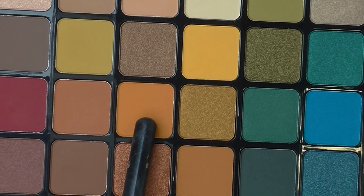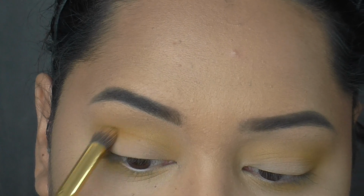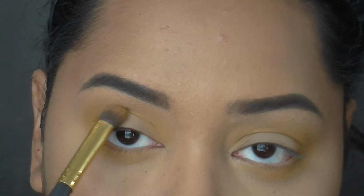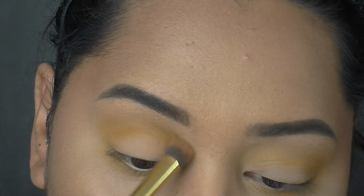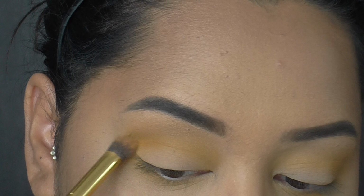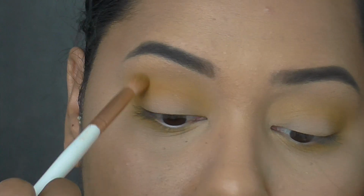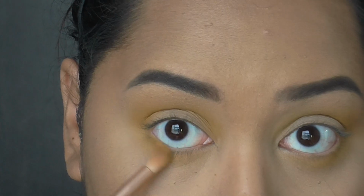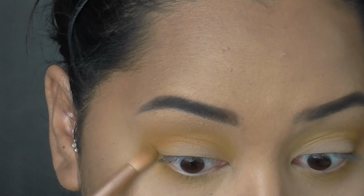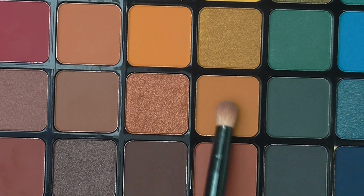Next, I'm taking this orange shade from the palette, and I'm putting that slightly below where the crease colors are, more onto the eyelid, and just blending that out into the two previous crease shades. I'm also taking this orange color onto my lower lash line as well. But as you go, the idea is to build the intensity of this orange shade up, just so you have a very nice blend. It's easier to blend the colors out as you apply them than it is to just try and sort that out at the end.